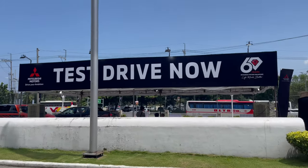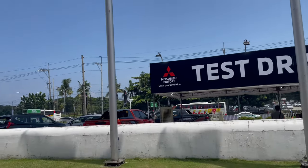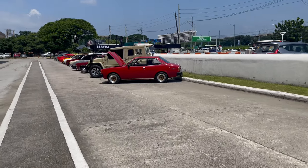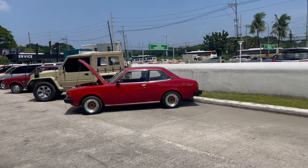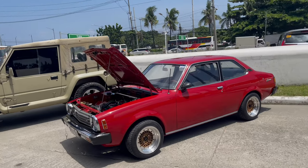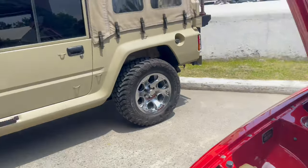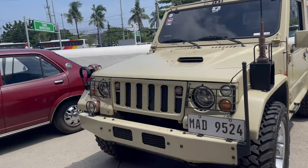So, test drive now, you can test drive. Yung Strada, Ati, Montero, Expander, Expander Cross. It's here. Mga heritage na nasa labas. So we have Lancer bar type, two door. This one's clean. Ayan o. It's chrome. Plus this, ano ba ito? Ito familiar dito ah. Parang jeep.